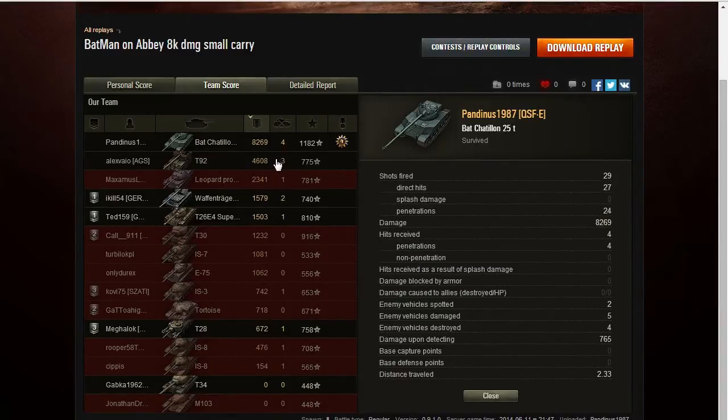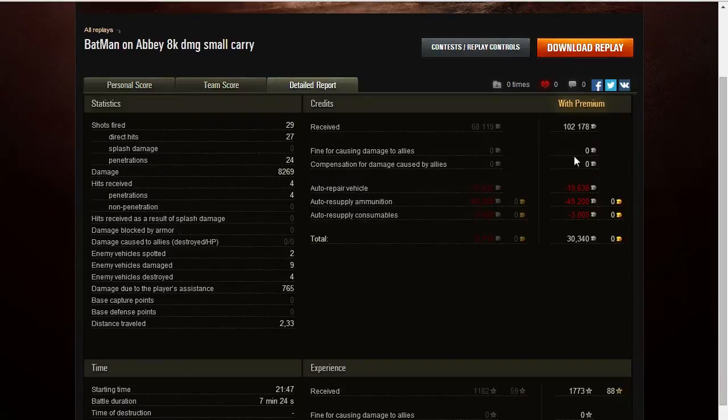3 kills. And this Leo prototype, together we basically killed almost half of their team and did 15k of damage. I picked up some assistance damage in this game, shot it 4 times, missed 2 shots, failed to penetrate 3 shots, ending with 24 penetrations. That resulted in damage. We can see that I earned 102,178 credits.